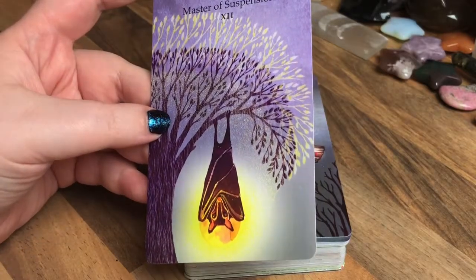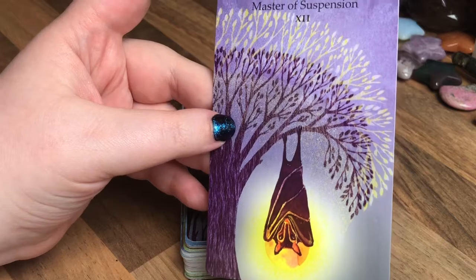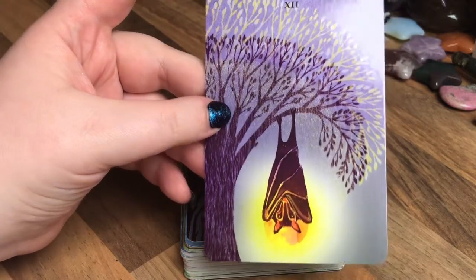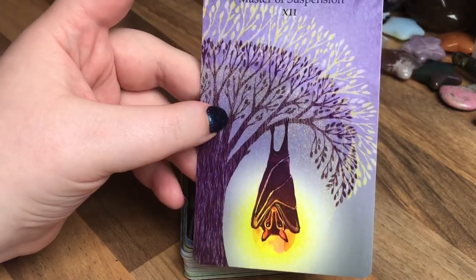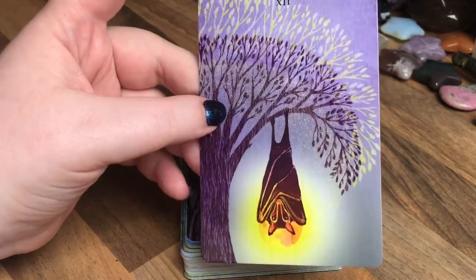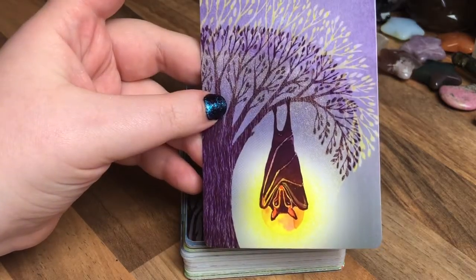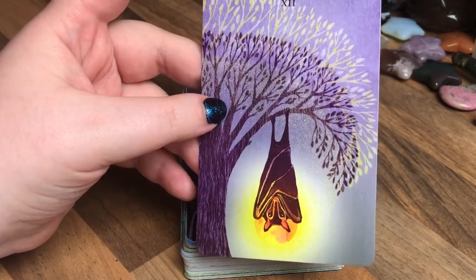So this one is the Hanged Man, of course. Didn't really need to look at that, but sure. Master of Suspension, that makes sense. It's a bat. And it's really simple, like, I love it. Like, this tree is lovely, and the way that he's kind of a shadow, but not really there. Yeah, it's the Hanged Man.